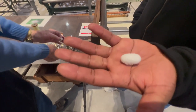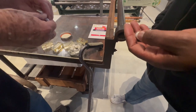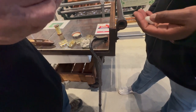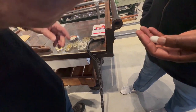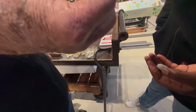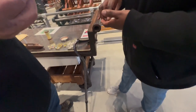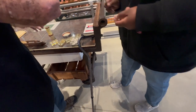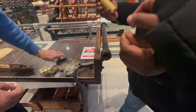So what you do then is they take the worm out of the cocoon and boil it in water, and then they pull one strand. They combine that with 5 more strands for the thinnest strand, and they spin it. And that's what you come up with.